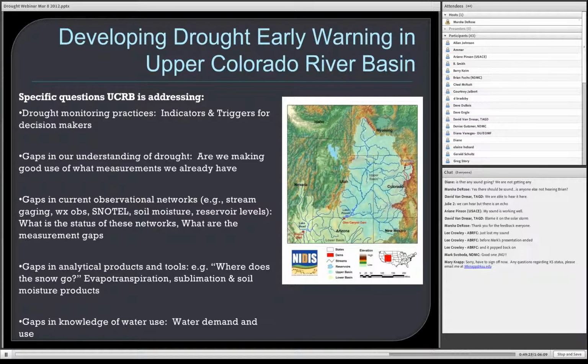Of all the information out there, there are surely gaps. Are we making good use of the measurements that we already have? And then what about our current observational systems? Do we have any gaps there in terms of streamflow, SNOTEL sites, soil moisture, reservoir levels, etc.? And then, what tools are necessary that aren't meeting the needs of folks?